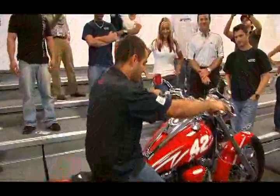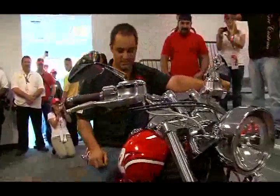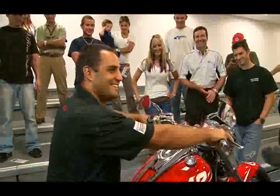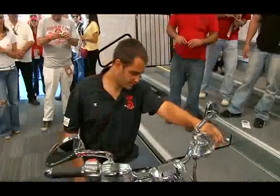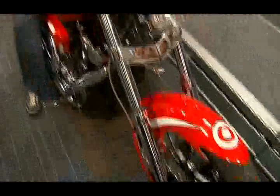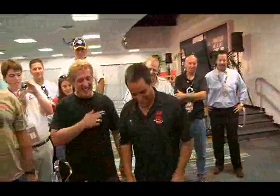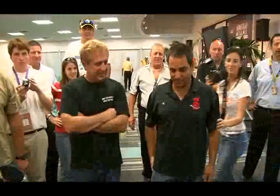Feel good? Yeah, it's aluminum frame. This is pretty bitchy. But the most important thing is for the kids. Once a year we like to do something good. It's a real good ride motorcycle. When are you selling this? No, it's great. Thank you very much, guys. It's freaking amazing. Thanks for letting us do it. Yeah, thank you very, very much.